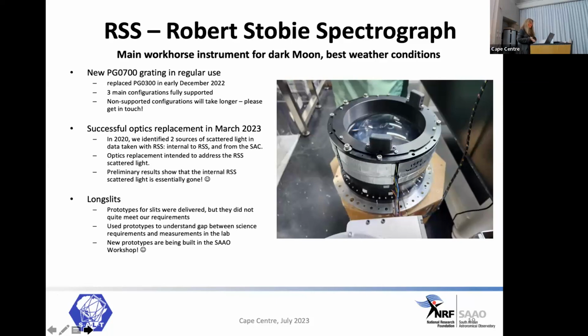We also identified in 2020 that we had the most horrible of things, scattered light in the detector, in the data we were taking with our dark night instrument. There's two components to this. One was internal to the instrument, and the other one, unfortunately, comes from the spherical aberration corrector. That's the optics that sit at the bottom of the telescope, and they are really, really difficult to get to. So there's a couple of mirrors that have not really been cleaned properly because they're really difficult to get to.